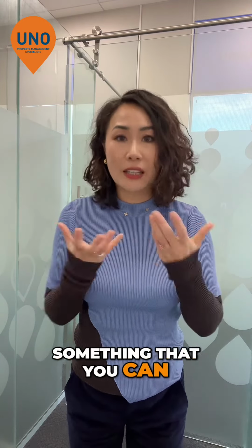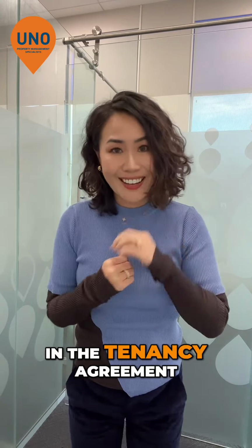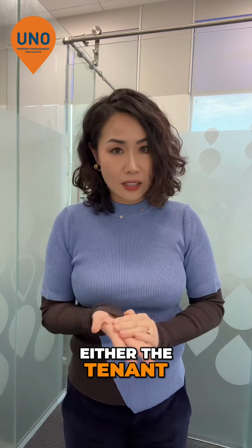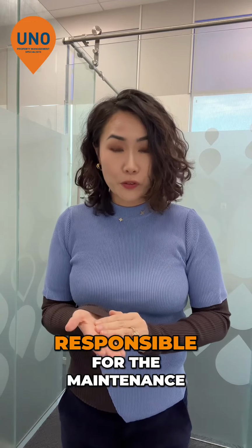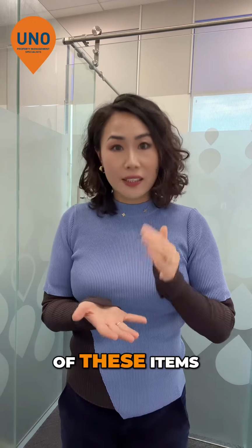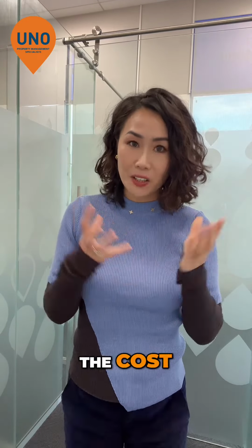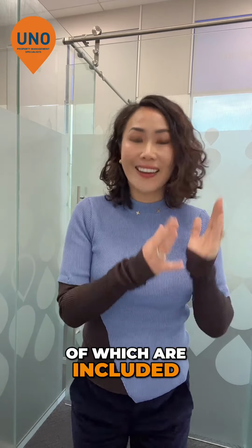Now, this is something that you can simply put in the contract, in the tenancy agreement, as long as both parties agree. Either the tenants are responsible for the maintenance of these items, or the owners are responsible, i.e. the cost of which are included in the rent.